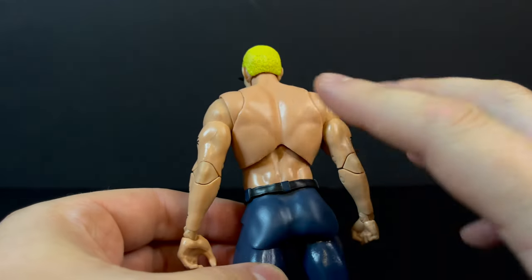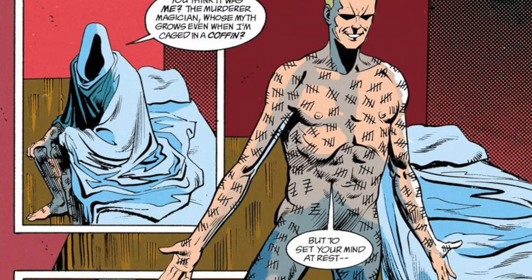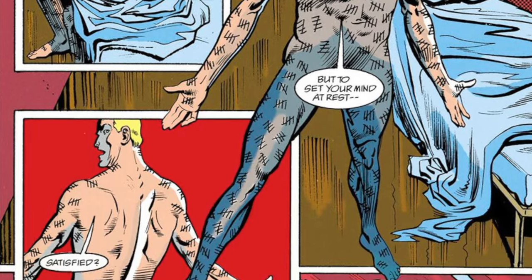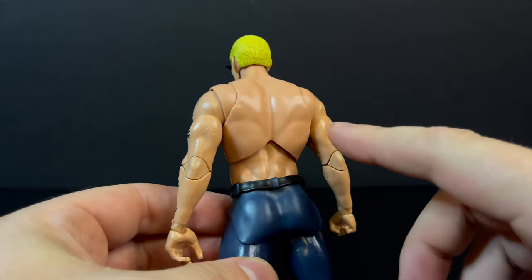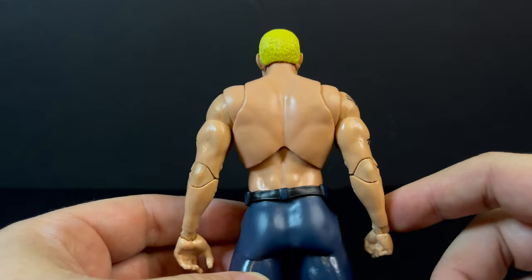Now, I did say, however, wow, they didn't even put the tally marks on the back of the character. Well, as I reread the comic, they actually nailed it. He doesn't have the tally marks on his back, so they got that right. I guess, yes, you wouldn't be able to really tally mark his back unless somebody else was doing it for him, but I will say this, they got the pants correct.